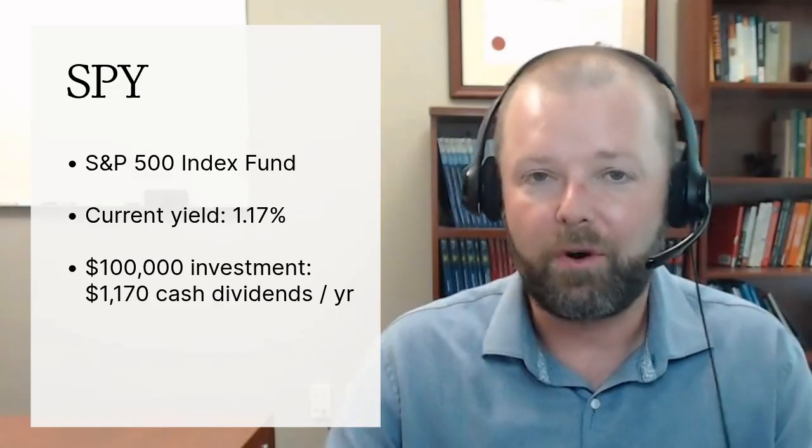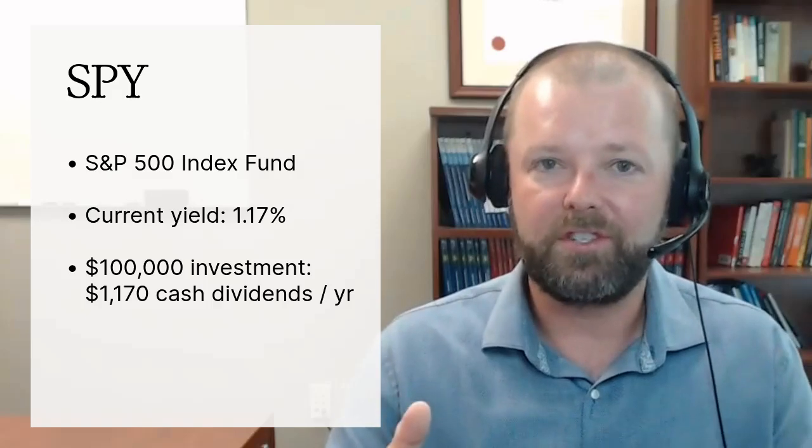Now, before we get too far down the road, this is just the 500 largest corporations in the United States. It's not focusing on dividend companies necessarily. It's going to be relatively heavy in a lot of these growth companies like NVIDIA and other tech leaders that don't pay a dividend. So here's what the distribution yields look like for a dividend-focused fund instead of just the bulk S&P 500, which includes some dividend-paying stocks and some non-dividend paying stocks.